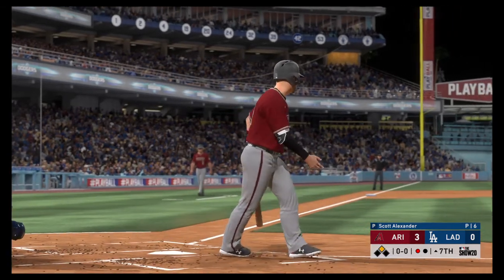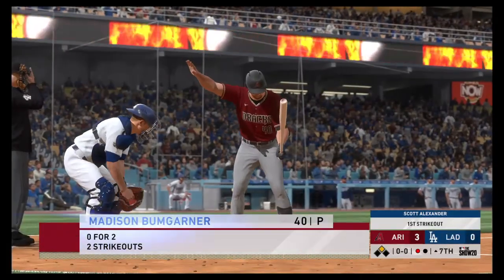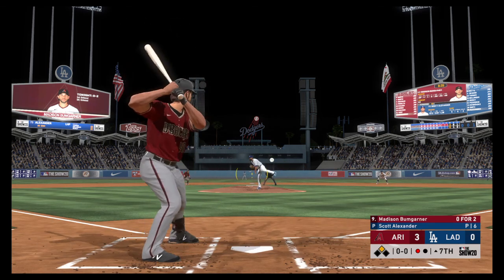Swing and a miss on the slider, and that's out number 1. It's so hard to hit when you're behind the count 0-2, right? You have to protect for the fastball. You have to look for the soft stuff down and away. You're really at a disadvantage when you fall behind 0-2.